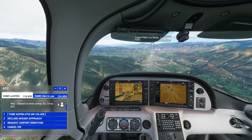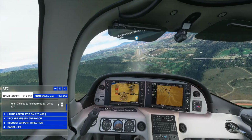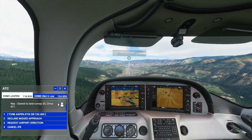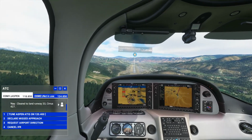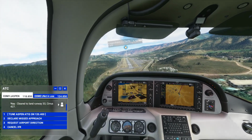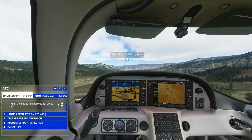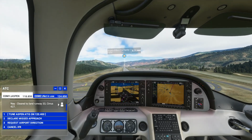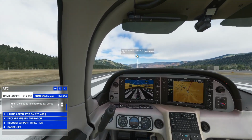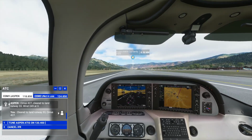Trying to drop a little more altitude. I'm kind of hauling ass right now. Alright, flaps are down. 500. Still hauling ass, but I'm dropping a lot of speed. Oof. That was a little too hard. I thought I was going to get a little more ground effect, but damn.